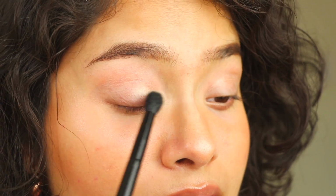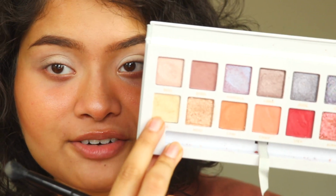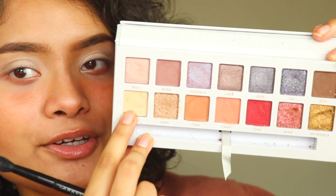It is pretty powdery, so I'm gonna lightly tap that off, and I'm gonna put this all over my eyelid. And so far this brush isn't too bad. It's not scratching my eyes out, so maybe I just had bad brushes in my experience. Okay, so far I like the shade Bare. I think it's really pigmented. It's this bright shade right here. It looks more like a highlight shade or setting your eye, whatever you want to do.